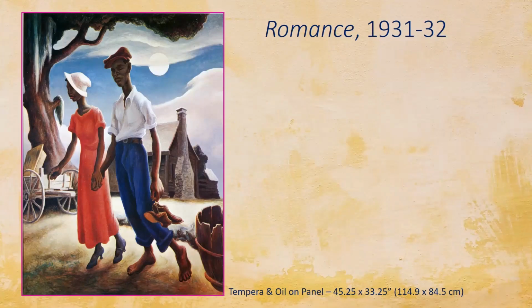A painting of a young couple in love, holding hands. But when Tom Benton paints this in the early 1930s, because of Jim Crow laws in a lot of places, it actually was illegal for African Americans to show public displays of affection. It was considered gross and inappropriate. And Tom Benton does not make a big deal about it with this painting, but he does show it. I think he is saying it happens.